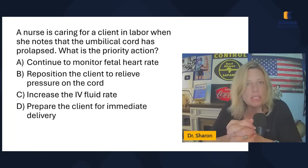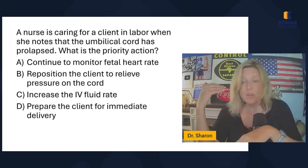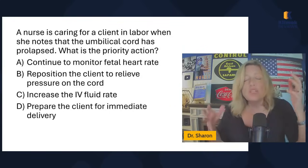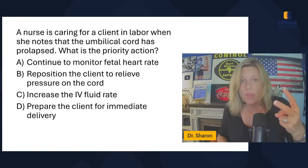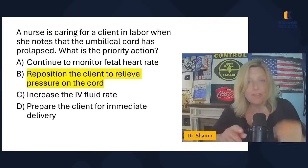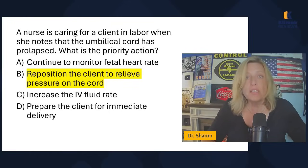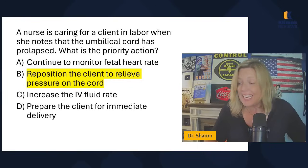So my concern is that baby's head is resting on the cord. So do I want to continue to monitor heart rate, but not reposition the client to relieve pressure on the cord? Or do I want to relieve pressure on the cord, but not continue to monitor fetal heart rate? Y'all, that's the problem with priority questions: there's usually 2 and you want to do them both. And what they want to know is, do you know what you have to do? Y'all, you have to get the baby's head off the cord. You have to. Do not say, well, I'm going to monitor because Dr. Sharon said monitoring fetal heart rate is a good answer. Okay, but when baby's head is pressing on the cord, you got to get the baby's head off the cord.